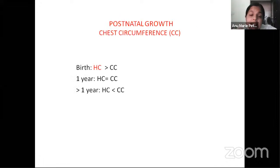At birth, chest circumference will be less than head circumference. Normally, head circumference will be equal to chest circumference by 1 year of age, and after 1 year, chest circumference will be more than head circumference.